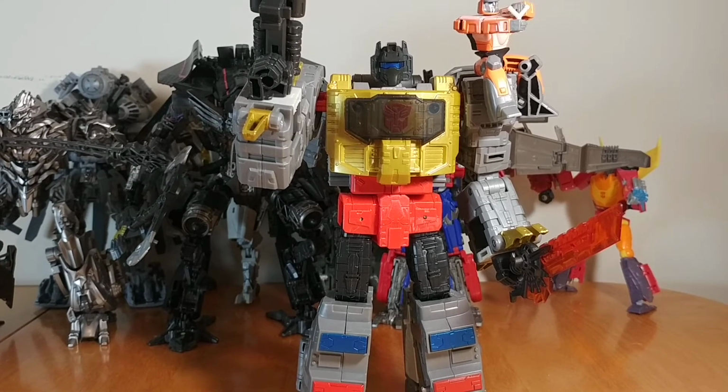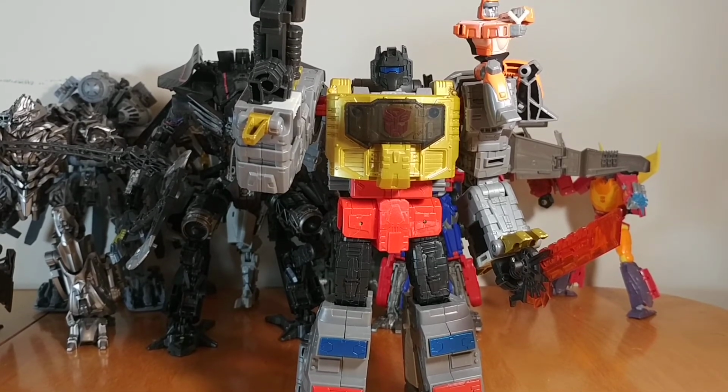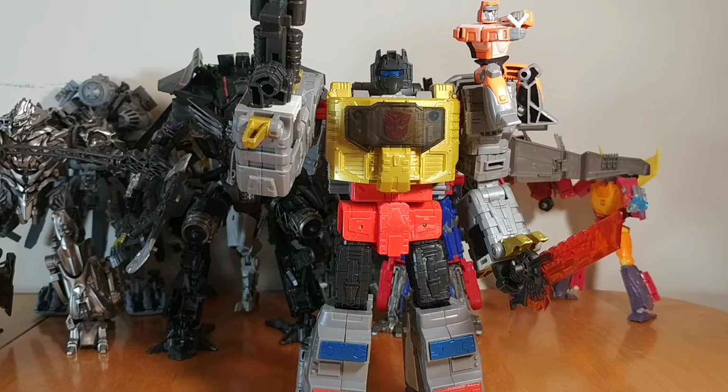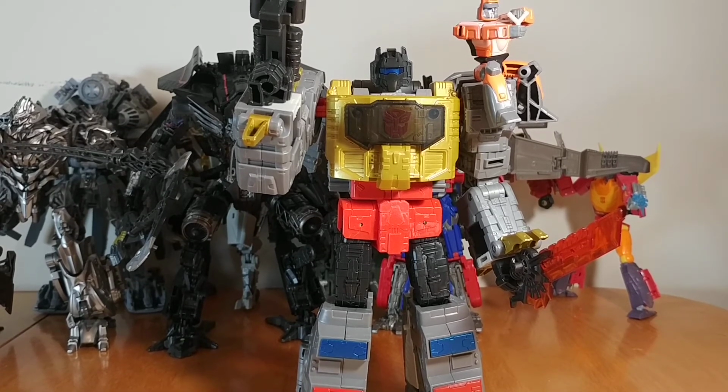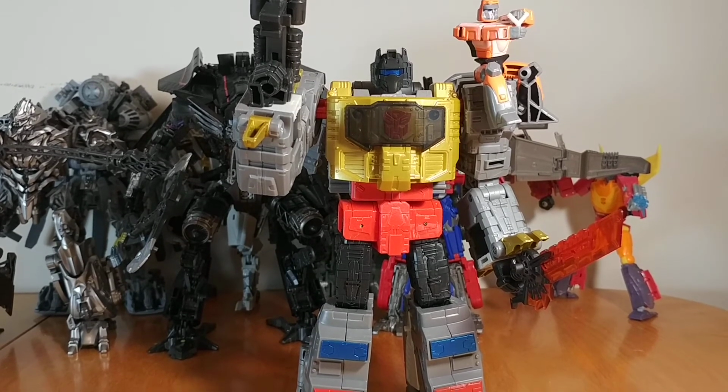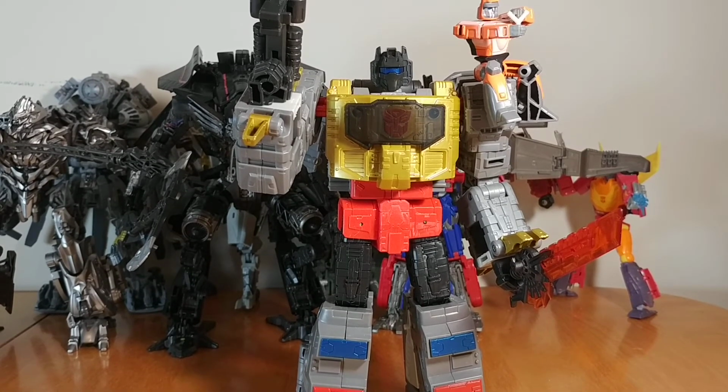Both modes are awesome and don't require any crazy complicated transformation or anything like that. It's fun to transform him. The dinosaur mode's great. The robot mode's great. Accessories are good for the most part. I do wish he came with his own sword, but he has the gun. He comes with the Wheelie. Wheelie kind of sucks, not gonna lie, but if you just have him sitting on his shoulder like that, he's perfectly fine. Articulation's really good. Yeah, there's really not a whole lot wrong.